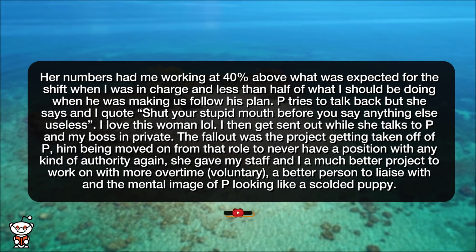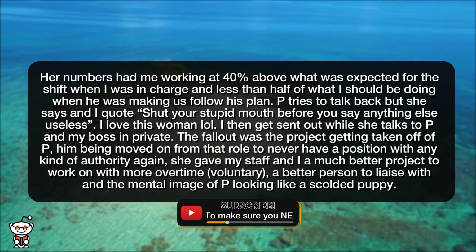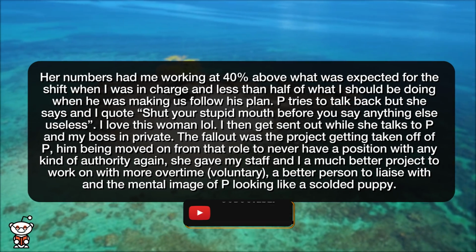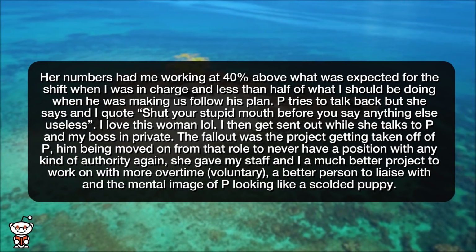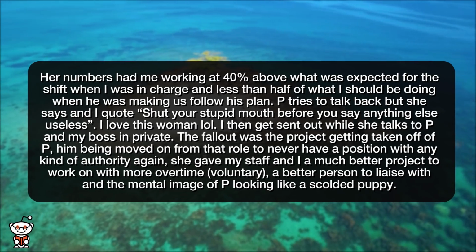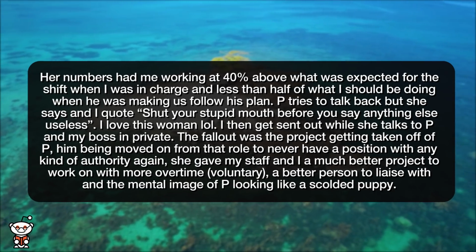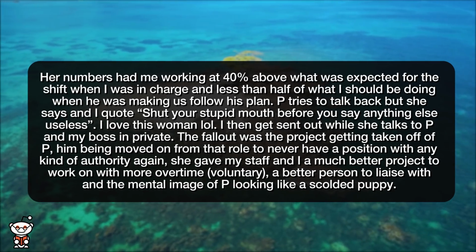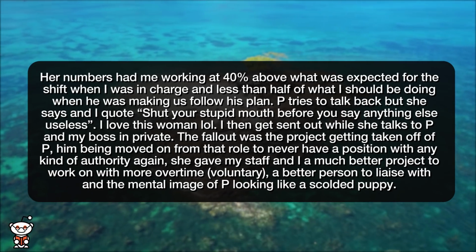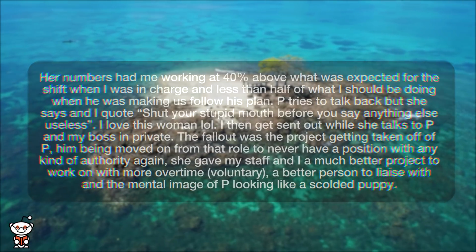P tries to talk back, but she says, and I quote, "Shut your stupid mouth before you say anything else, useless." I love this woman. I then get sent out while she talks to P and my boss in private. The fallout was the project getting taken off of P, him being moved on from that role to never have a position with any other kind of authority again. She gave my staff and I a much better project to work on with more overtime, voluntary, a better person to liaise with, and the mental image of P looking like a scolded puppy.